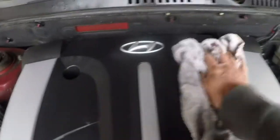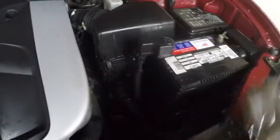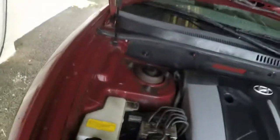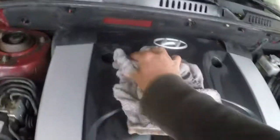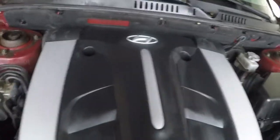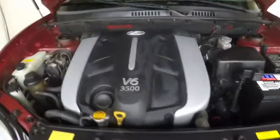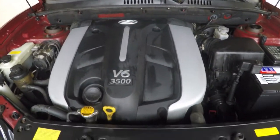If I'm doing a full detail, I would do the engine compartment right after I do the wheels, and then just move on to something else and let it dry, and then come back to it and put the dressing on. But since I'm trying to hurry up here, I'm just gonna go ahead and dry it off with a towel. Get these rails, tops of there. Some grass or something on there. Alright, that looks good. I'm just going to give it a couple minutes to let it air dry.